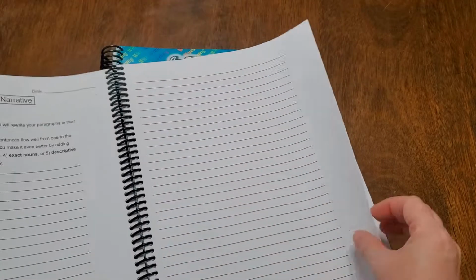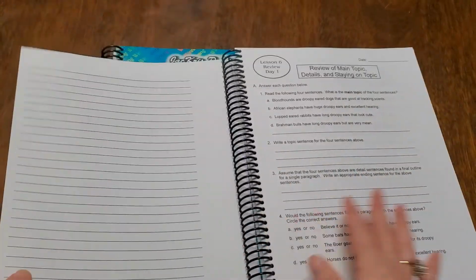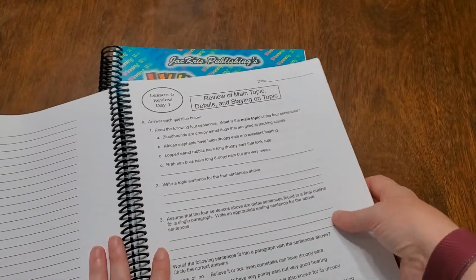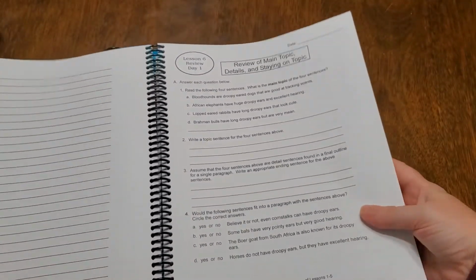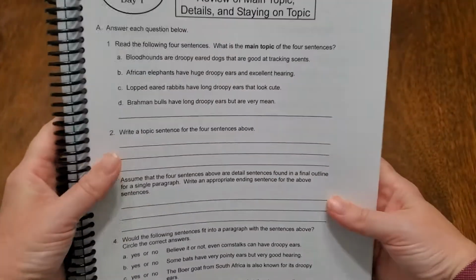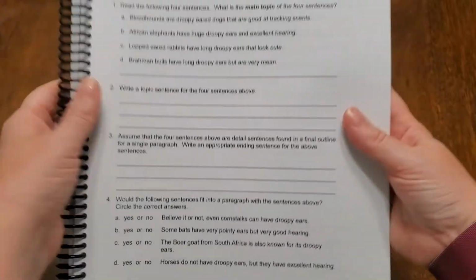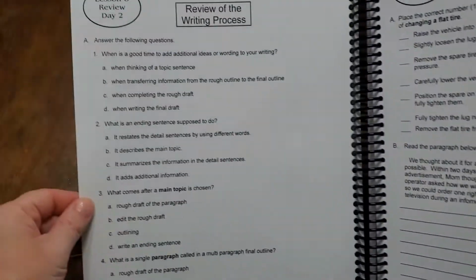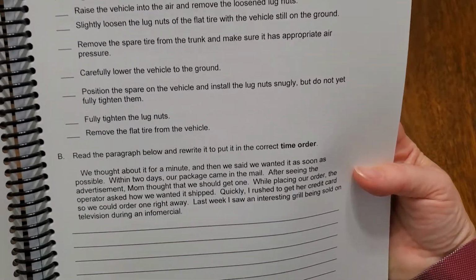I'm trying to get to the review for this. That's why I'm just flipping through. All right, so now we are on lesson 6, day 1 review, and it's basically just answering questions, going back over everything you learned in the last 5 lessons. So typically it's just kind of 1-page short things to do on the reviews.